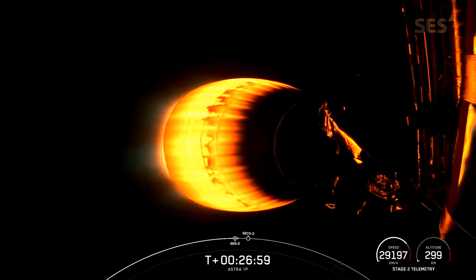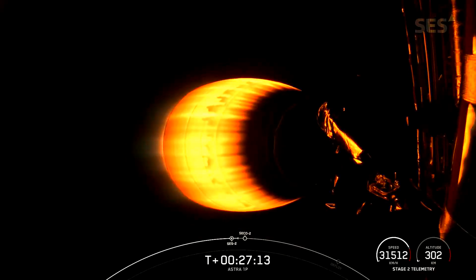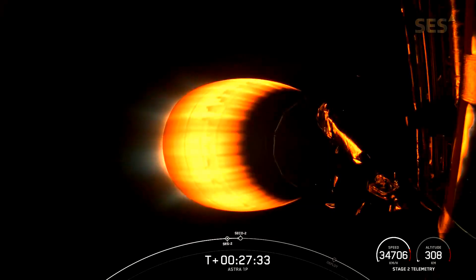You can see that the speed is once again increasing, as well as the altitude, following along with the stage 2 telemetry GUI on the bottom right-hand side of your screen. This will last another few seconds. This was just a short 1 minute burn of the MVAC engine. Standing by for SECO 2, second engine cutoff 2.